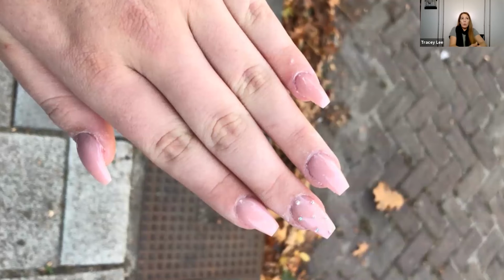Before she went to the nail tech, she kept saying to me, Tracy, taper them. I need them to be smaller. I kept saying to her, it's not possible with your type of nail. And she went to the other nail tech and took a photo, and this was the photo that she sent to me. And she said, see, Tracy, I told you, you could make them slimmer, you could make them smaller. Look, she did it for me.